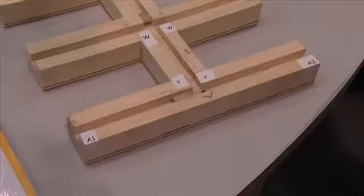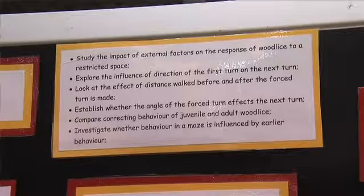Well, in the 1960s, two men called Dingle and Hughes independently carried out research on smaller vertebrates, including woodlice, and they concluded that, say, if a woodlouse is put through a maze and made to take a forced turn in the maze, it will emerge from the maze turning in the opposite direction. Hughes called this correcting behaviour, and this is where we got the title for the project. But nowadays, it's more commonly referred to as turn alternation or turn alternating behaviour.